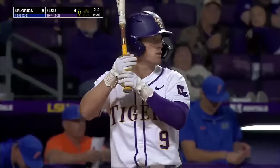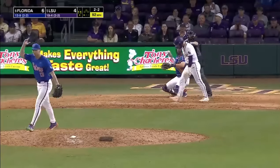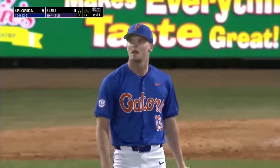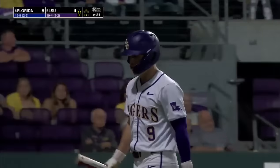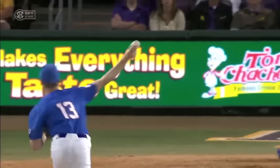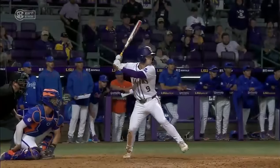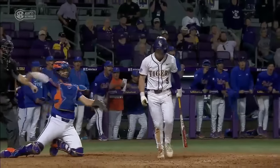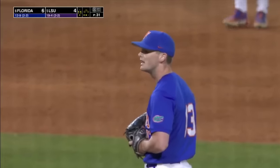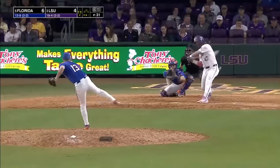The count holds at 2-2. Ryan Slater rocks and fires. Strike three, and it appeared that Bingham knew it. Yeah, this ball almost hard to the plate. And again, this fastball does come back a little bit, but it starts on the plate, and it pretty much worked dead center. And Bingham caught looking at LSU down to their final out. Can Tommy White become a base runner?